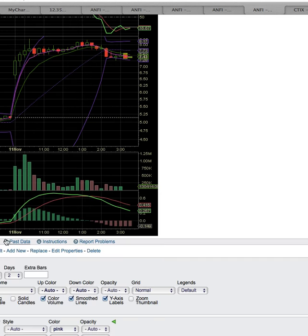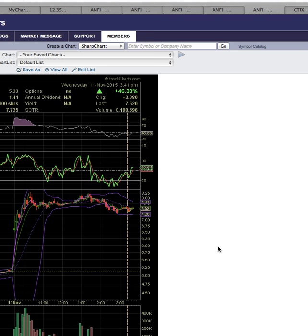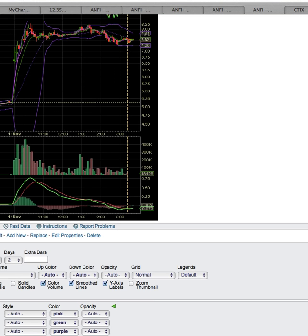One more chart I want to show you. Let's take a look at this 5-minute chart. I thought I had it loaded. I apologize for that. All right, this is a better look. Hold on one second. Sorry about that. There you go.